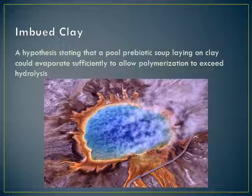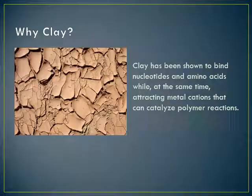I wish I had some sand to show you. If I pour water on sand, that water goes right through. The thing is, though, if you have that clay, you're getting the water splashing up, the water sinking through, but leaving behind the dissolved bits, the preorganic molecules. I'm sorry, the amino acids and such. If you've got that happening, or if it splashes into a pan, and it's not a real pan, a pan of clay, the water might evaporate fast enough that polymerization can occur. And the reason I'm talking about clay is because clay has been shown to bind nucleotides and amino acids. Clay holds on to nucleotides and amino acids.